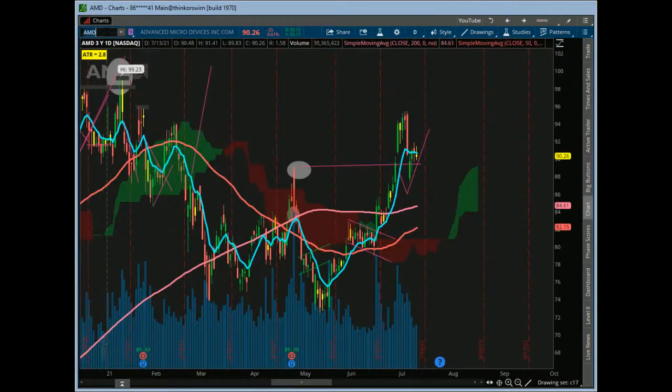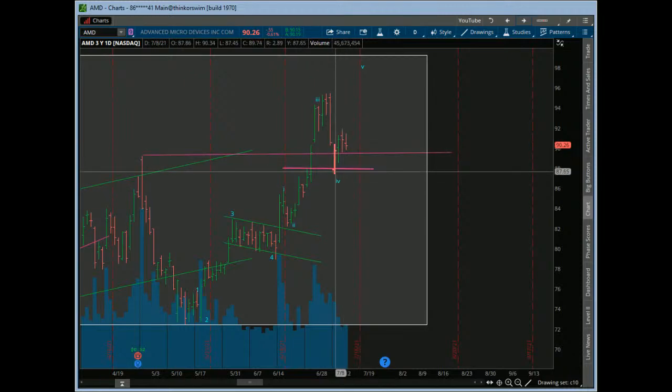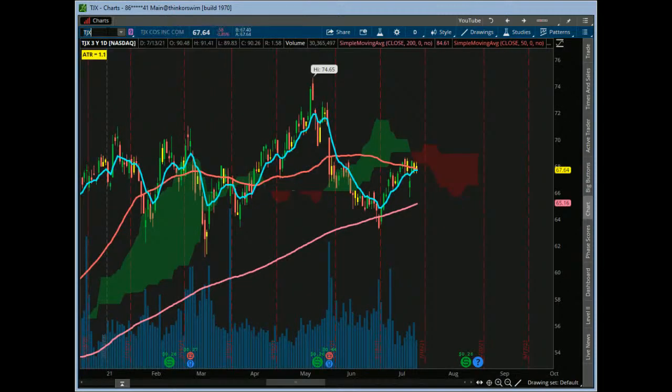AMD, let's take a look. AMD again, generally we're pretty bullish on this name still. It looks like it might be working on a wave 5 up, but this could still be a 1-2, so we still might see a bigger retrace on AMD. Let's see how it holds the recent lows, and if they put some bullish volume into it. And then TJX. TJX double inside day. See if we can break out of those levels one way or the other.